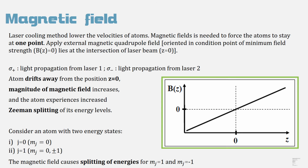Laser cooling methods lower the velocities of atoms. However, a magnetic field is needed to force the atoms to stay at one point, thus trapping them. Trapping atoms needs the application of an external magnetic quadrupole field oriented so that the point of minimum field strength, Bz equals 0, lies at the intersection of the laser beams, Z equals 0, as shown in the picture. The same thing applies for the x and y axes.